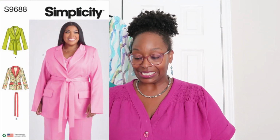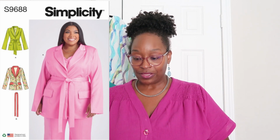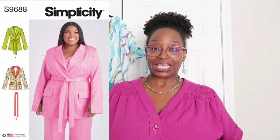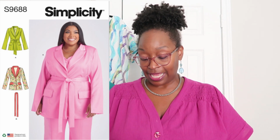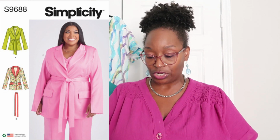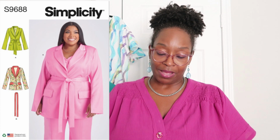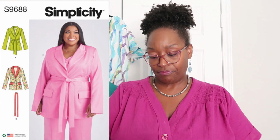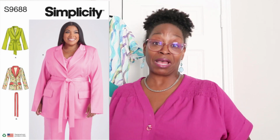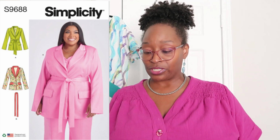So the one that was chosen by you is Simplicity 9688, and this is a new one that was just released this year. Out the gate, I am not promising a sew along for this because again, it's going to be my first time working with it. I have not gone through, actually it's my first time opening up to look at the instructions more closely. I cannot say how it's gonna go, but you're gonna sew with me. If I make mistakes, you're gonna see them. I'll share any adjustments and that different type of thing.